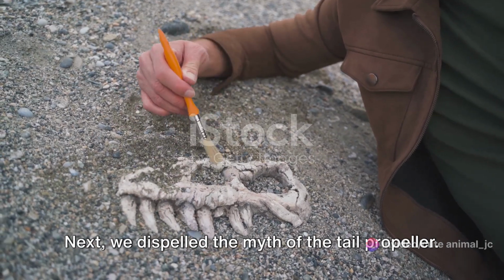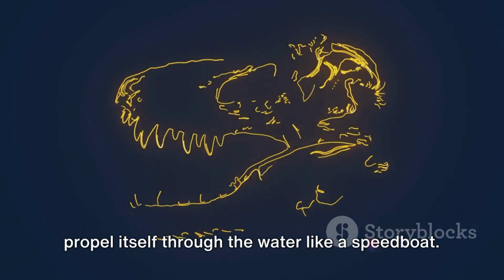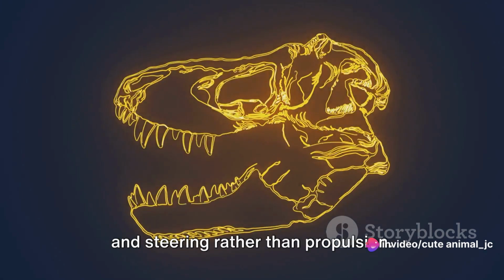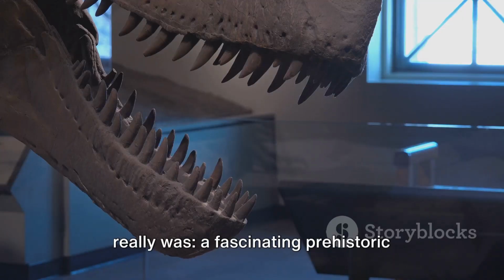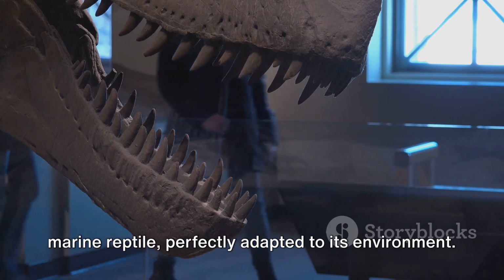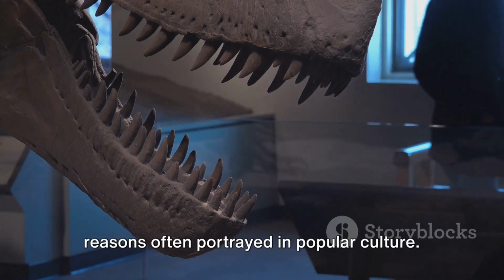Next, we dispelled the myth of the tail propeller. Contrary to some depictions, the Elasmosaurus couldn't use its tail to propel itself through the water like a speedboat. Its tail was more likely used for balance and steering rather than propulsion. Understanding these facts helps us appreciate the Elasmosaurus for what it really was: a fascinating prehistoric marine reptile, perfectly adapted to its environment. Remember, the Elasmosaurus was an incredible creature, but not for the reasons often portrayed in popular culture.